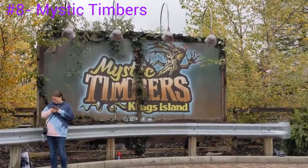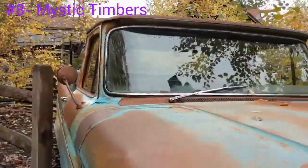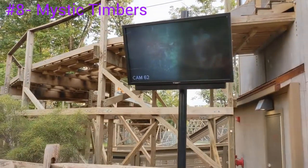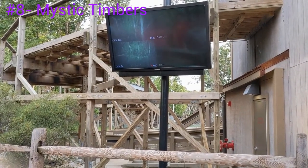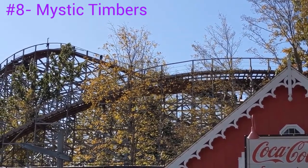Coming in at number 8 is Mystic Timbers, a GCI Woody that opened in 2017 at Kings Island. This is another coaster that dropped in my rankings, but it has dropped a lot more. This coaster actually used to be at number 4, but unlike Cornball, this ride has dropped due to my most recent rides on it not being very good. The last few rides I've gone on this ride were just kind of mediocre. I rank coasters by how it was running on average in the last year's open, so it's not as low as it could be.